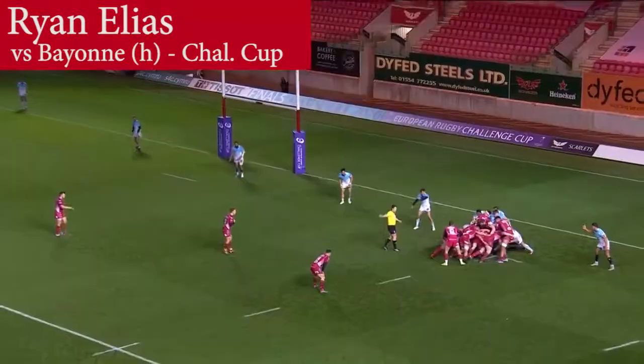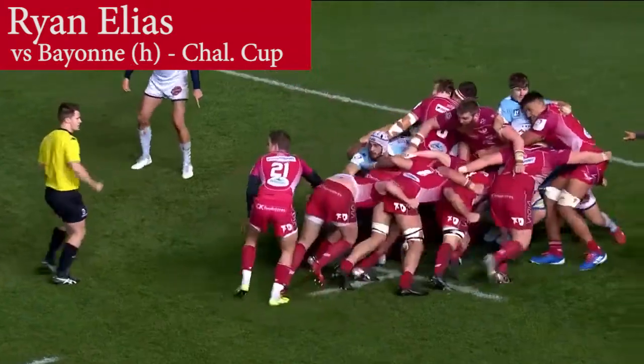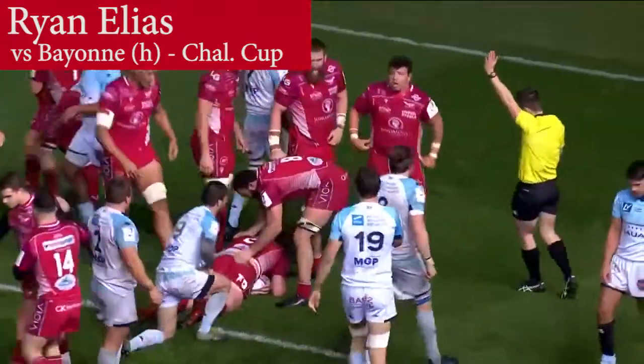But the Scarlets all upright. Jake Ball, the sort of bulwark against which they can all push. They may not have to go much further than here. Ryan Elias, the score.